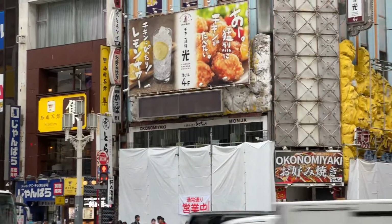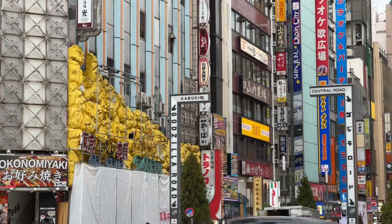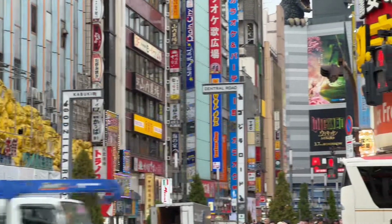There you go. I hope that kind of breaks down the areas. Shinokubo, that area, probably the cheapest. If you're looking for budget, you're still within walking distance of the entertainment, but if you're wanting to stay here in Kabukicho, I think in 2025 you're going to be paying more for the privilege because it's just so popular.